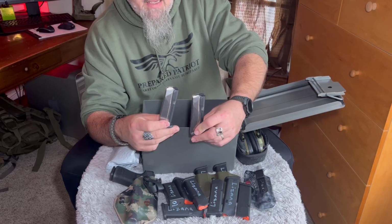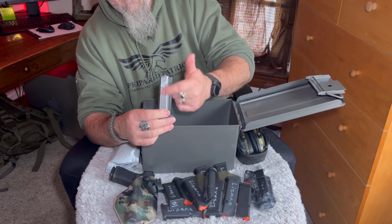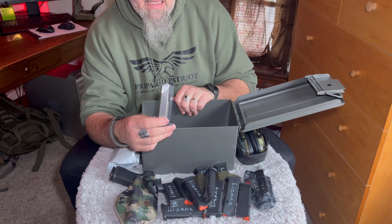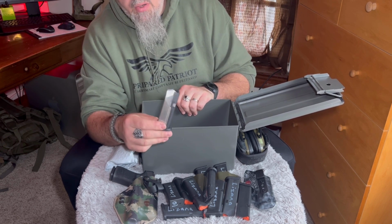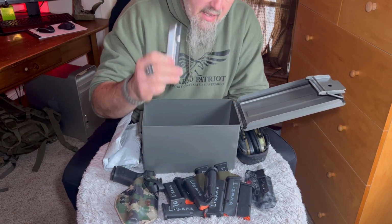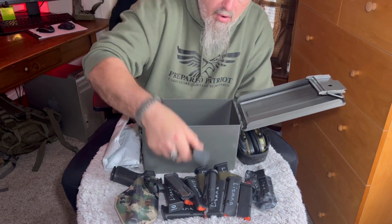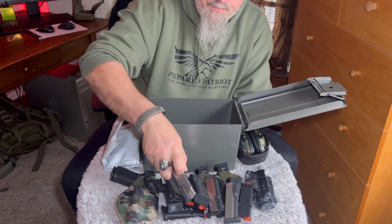They are 15-round magazines. The interesting thing about these is this is a polymer front with a stainless steel back body. So time will tell. I want her to run these through class, and I want her to see how they go. And I think if they can survive that class, then I would say they're probably good to go. So I've included 5 of these for her.